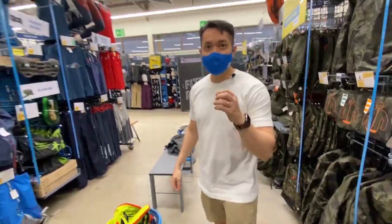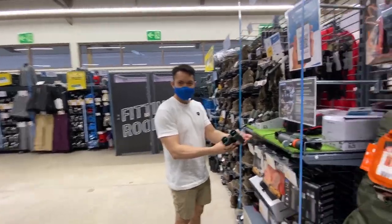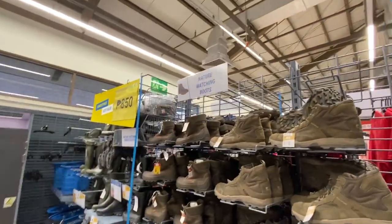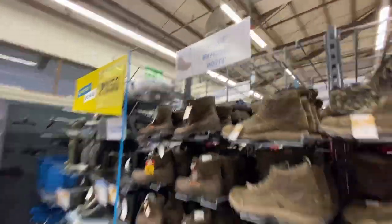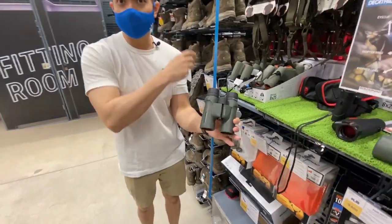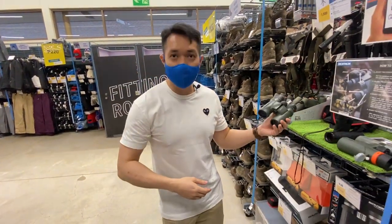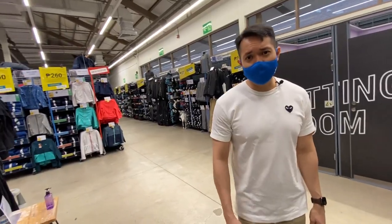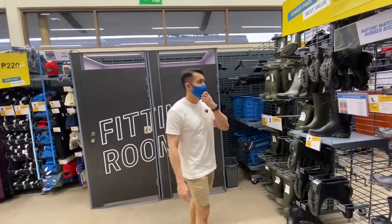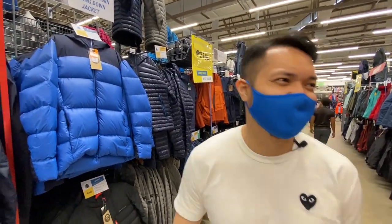Tingnan mo. Pati yung pang-sport ng barangay tanod, meron dito. Wow, they even sell binoculars. Tactical boots. No, nature watching boots. Napaka-PC naman. So, nature watching. Kasama mo to. Yun yung sapatos mo, tapos ito, tapos wala namang nature sa Metro Manila, so anong ina-watch nila? Kaya siguraduhin nakasara ang bintana. Oh, ito rain boots. Nature watching rubber boots.